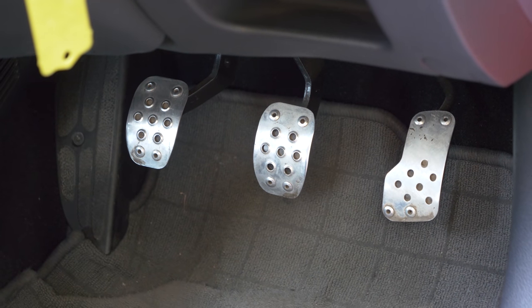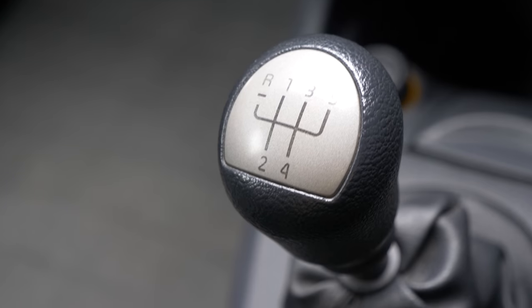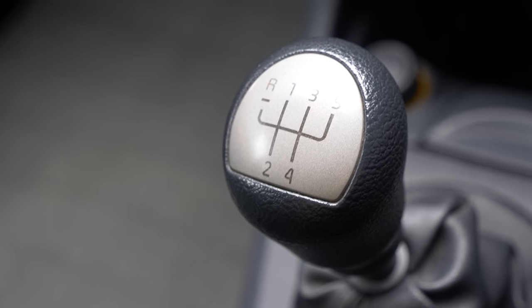You've still got great visibility. It hadn't been ruined by this point in time by all the different legislation that we have to contend with now. And it's actually not as stiff as I thought it might be.